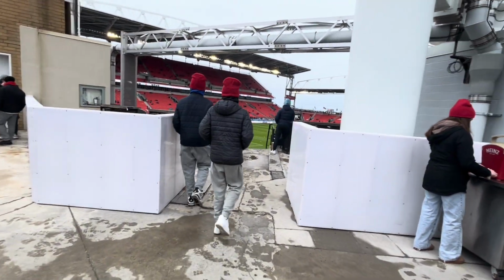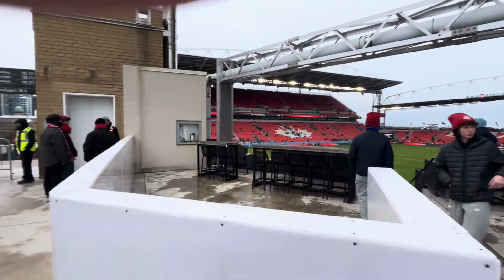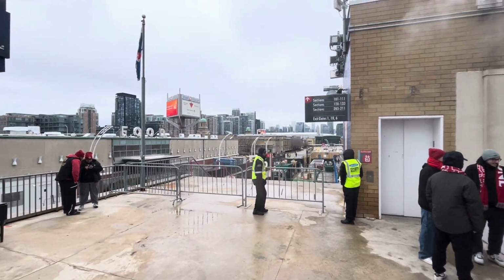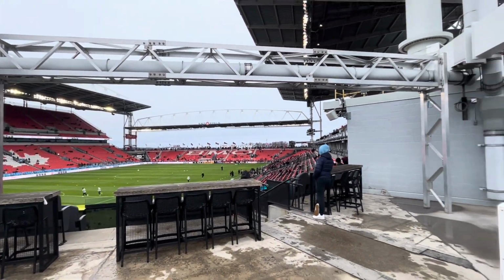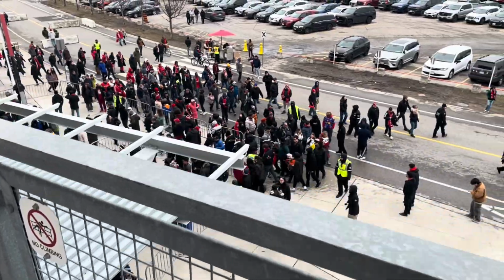And this corner here, definitely a good spot for views. Sometimes there's promotional activations going on. Last year Adidas was there. And that's a quick look over there at that blocked off section. So we'll try going to the 200 section and see what's going on there.